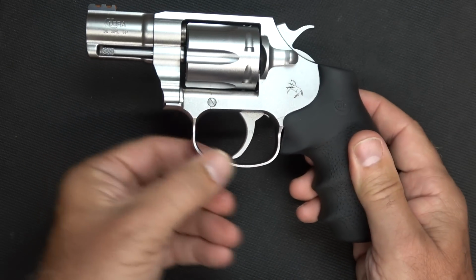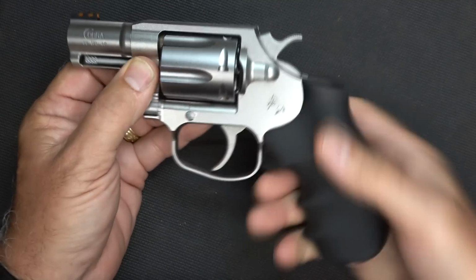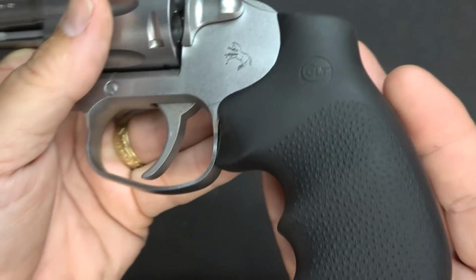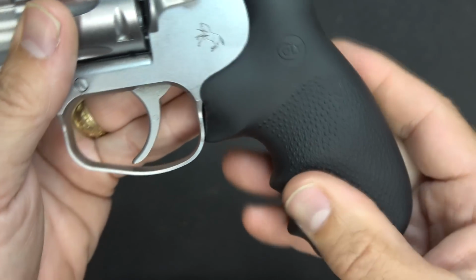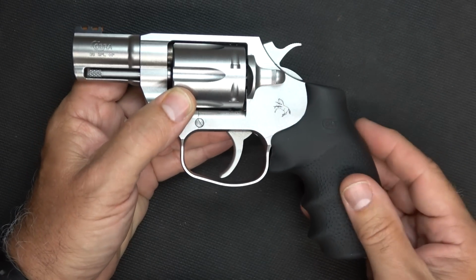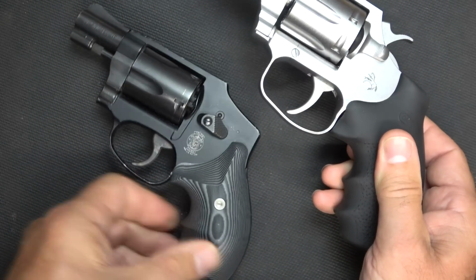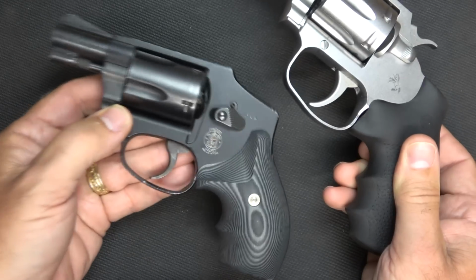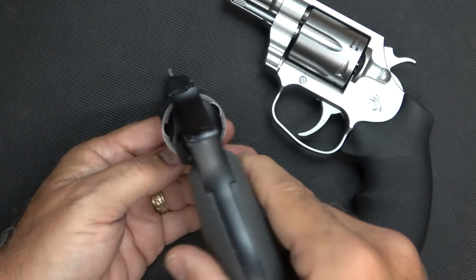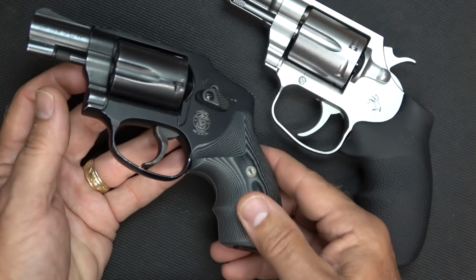The trigger guard has been enlarged, so it gives you a little more room, especially for gloved hands. The grip is a Hogue overmold grip, and Hogue makes really good grips for revolvers. Now, because this is all steel, when you do take it to the range, it's a lot nicer than shooting, let's say, a Smith & Wesson 442. This is an aluminum frame, and this is the traditional kind of sight. It's just rudimentary sights. Now, I'm not going to go down on this one because I love my 442. This is a great pistol.